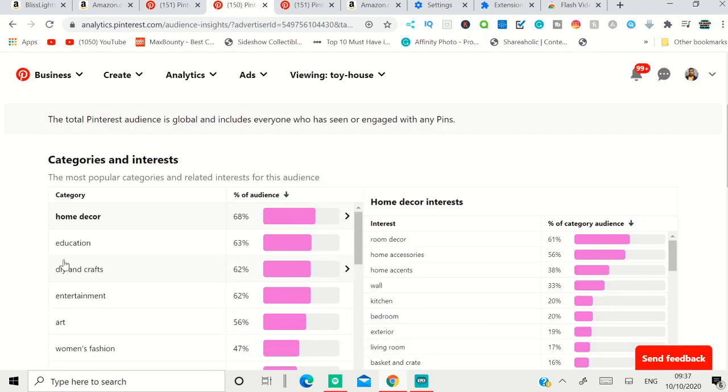And also you can go to a specific category. Now you know what kind of category is bringing traffic, so you can create a specific board for each category and upload products for that. You can upload products for education, DIY, craft, entertainment, something like that, and you can get enough views and convert that into paying customers.